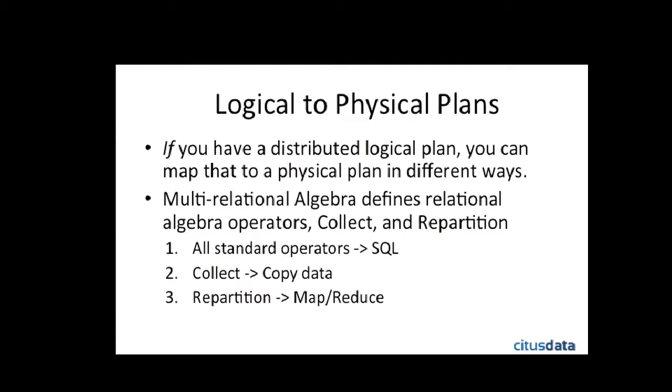And Citus does this mapping in a straightforward way. Multi-relational algebra defines three types of operations: relational algebra operations that operate on distributed relations, collect, and repartition. And Citus takes all standard relational operators and then maps them over to SQL. That is, everything in your logical plan that isn't a collect or repartition operator could be collapsed into and expressed as a SQL statement. For the collect operator, you can just use the standard copy command. For repartition, mapping it is slightly more complex, and I'll describe that shortly.